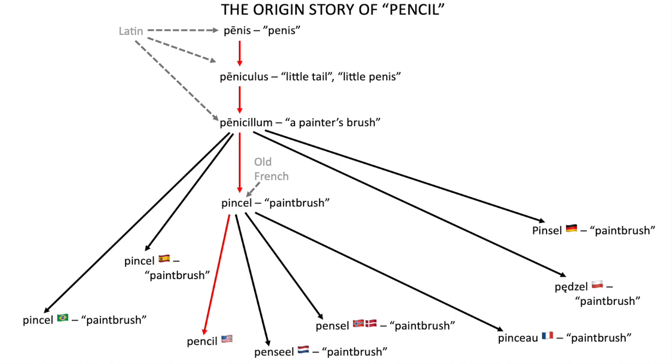They also looked like animal tails, hence also the tail meaning. So, pencil, pinceau, and many other words meaning brush in different modern European languages all descend from the Latin peniculus, which itself is a diminutive of penis, which, well, we probably don't need the chart to figure out what that means. So yes, the original meaning of pencil definitely gives a little bit more, let's say, nuance to an object that I use pretty regularly.